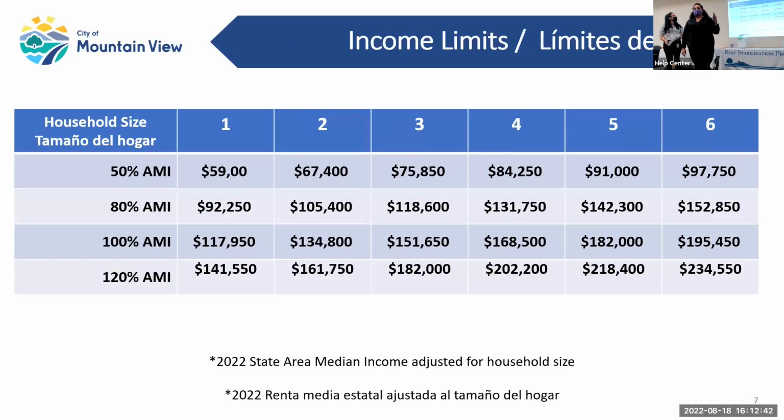All right, so here we have a chart that shows different income ranges along with household size, right? So when you're looking at units available, you will see that sometimes the units have income ranges. They'll say this unit is for people 50 to 80% of the area median income, right? Which if you look here at the chart, these are for the county. They're calculated by the state, but for a family of four to be considered 50% of the area median income, you have to make $84,250.